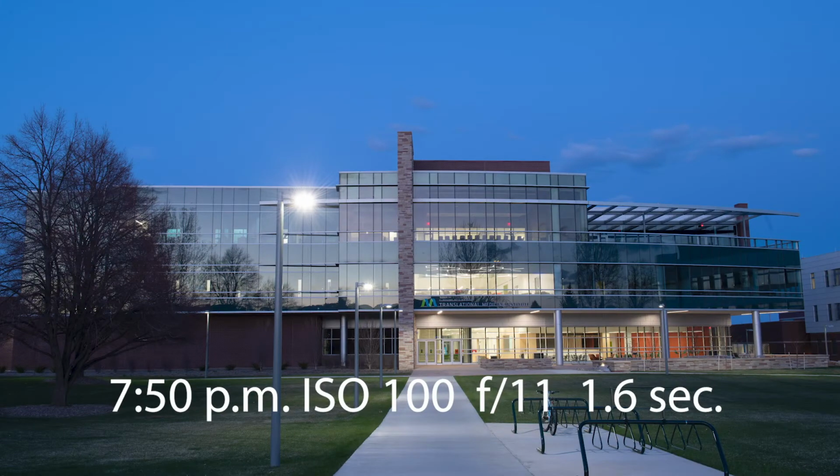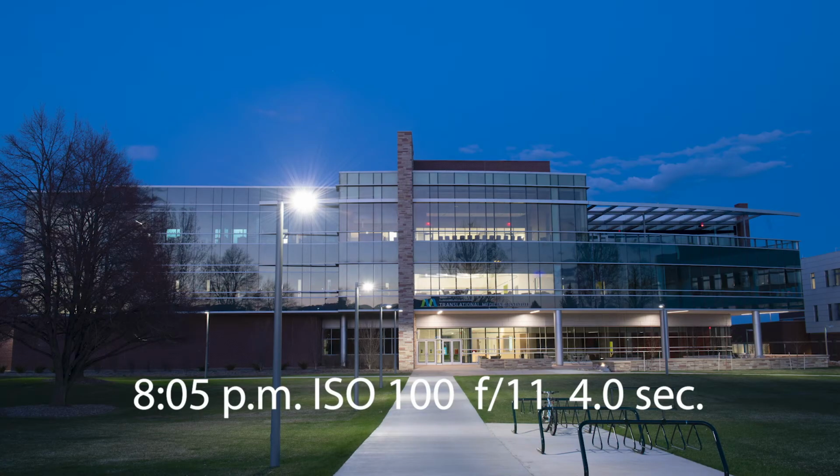So at this point, the light is reaching a really nice balance. We've got nice blue sky, we've got nice tones in the glass. Out here on the grass, things have gone blue, so our attention is drawn into the center of the building. We'll stick it out for a little while longer and see if it gets better, but it's looking really nice right about now. We're about, what's my watch say, about 15 minutes after sunset.